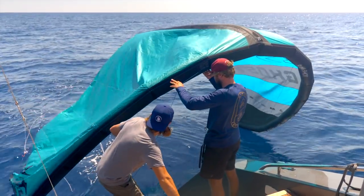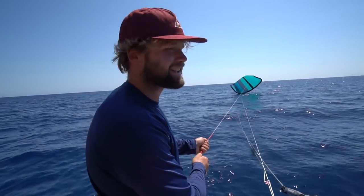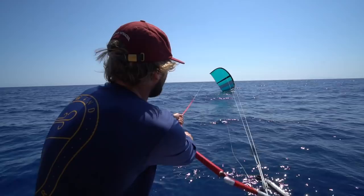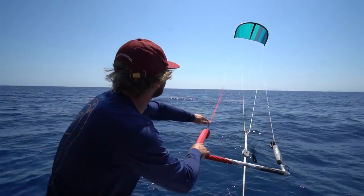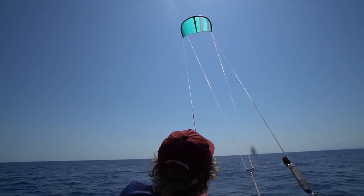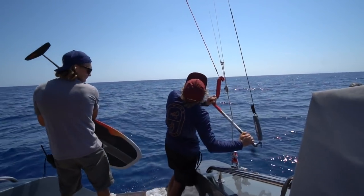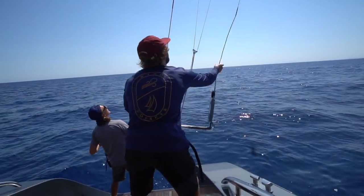So we're about to try and kite alongside the boat while it's under sail. Bit of a logistical nightmare. Even lighter wind than yesterday. It's very light wind, yeah. But it's working. Here we go. She's up.